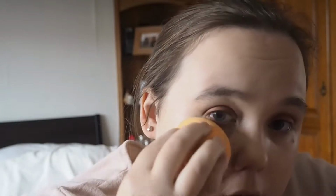I'm really liking this concealer. It does brighten, as you can see, the difference between my 2 eyes. Just going to do the other one. As you can see, that really does brighten.